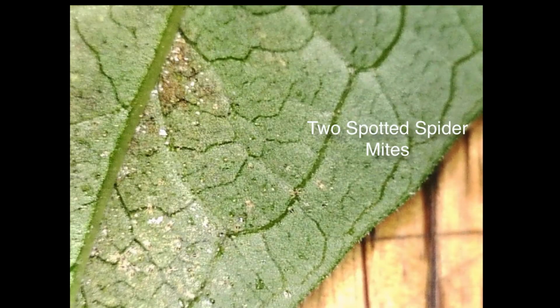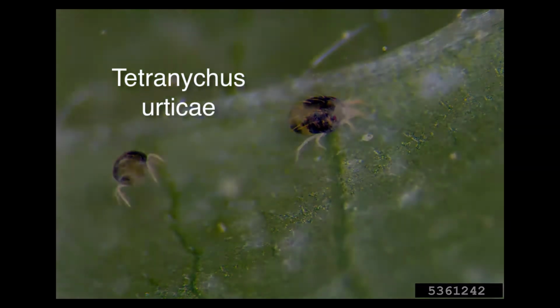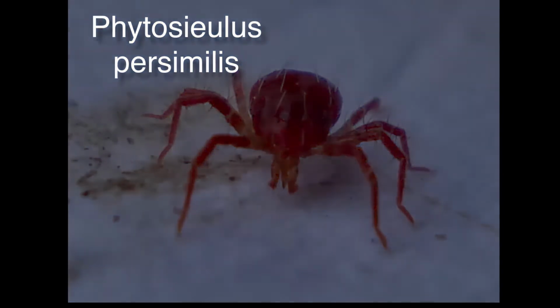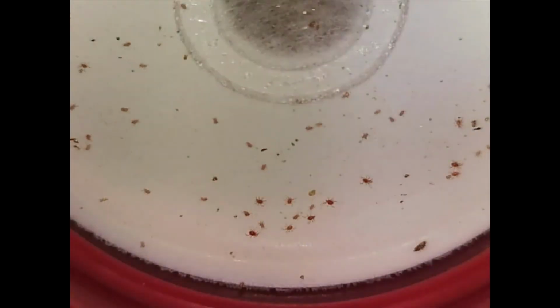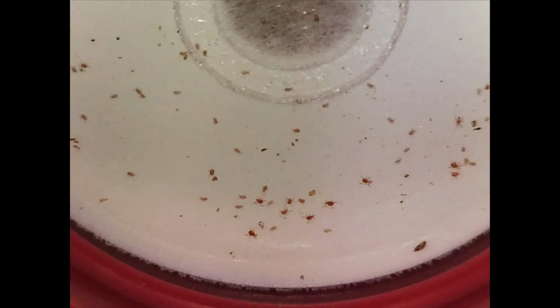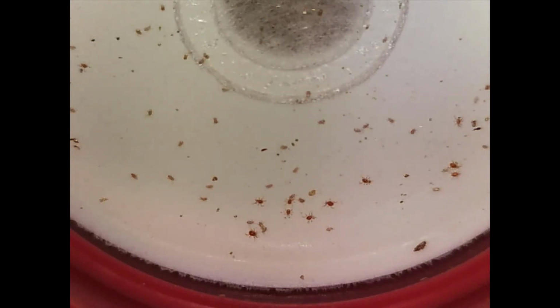Two-spotted spider mite typically feeds on the lower leaf surfaces, and chemical resistance makes this a prime target for biological control. Phytoseiulus persimilis is a predatory mite and one of the effective biocontrol strategies. Phytoseiulus moves rapidly, as you can see, seeking out two-spotted spider mites in the foliar canopy of the plant. This is a very common successful control, giving a quick knockdown of spider mites.